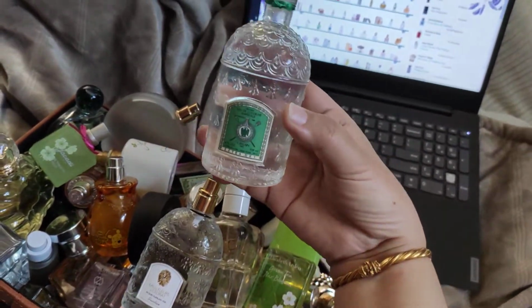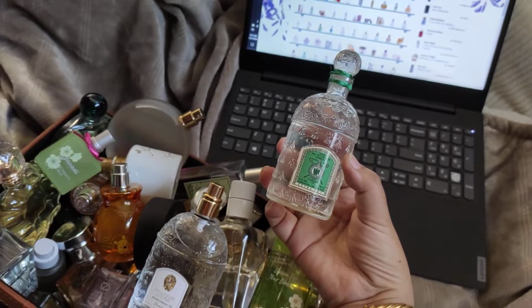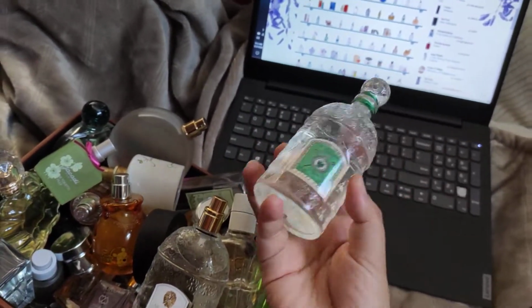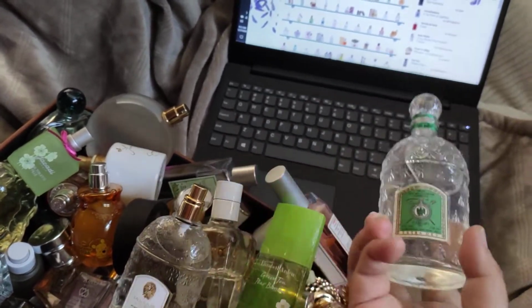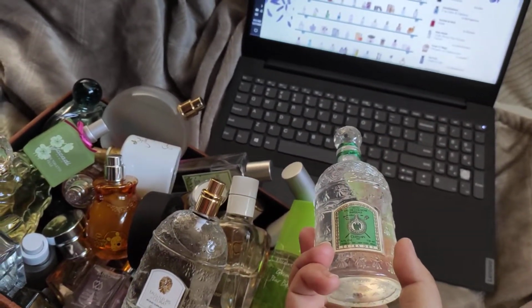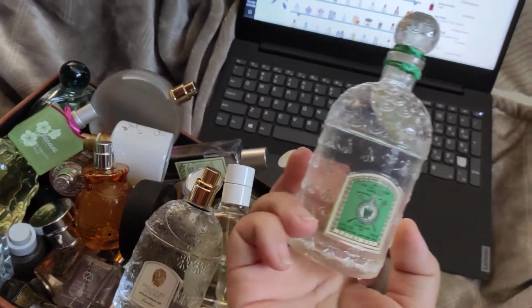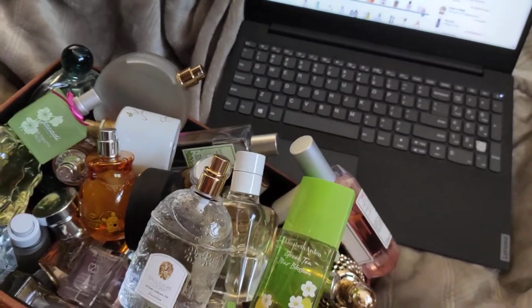So I just have this classic vintage Impériale. I'm going to open it soon, even though it's probably turned by now. But I've always just had this for reference. There's a few Guerlain perfumes that I have just for reference, because as a perfumista, it's something you should have in your vocabulary.